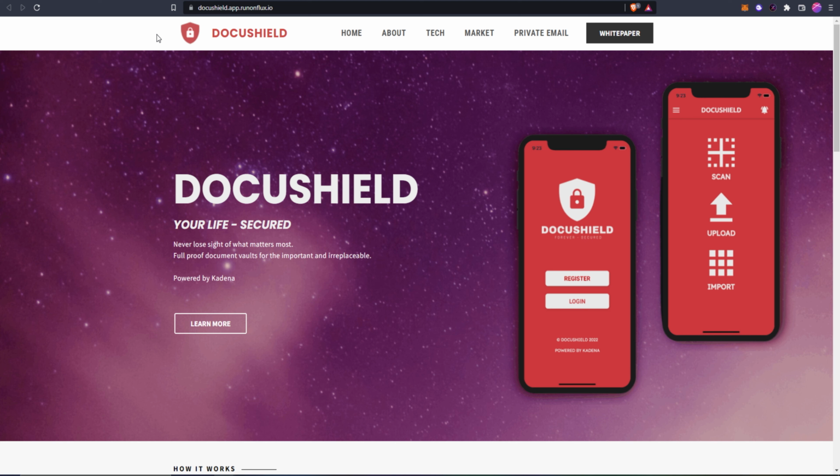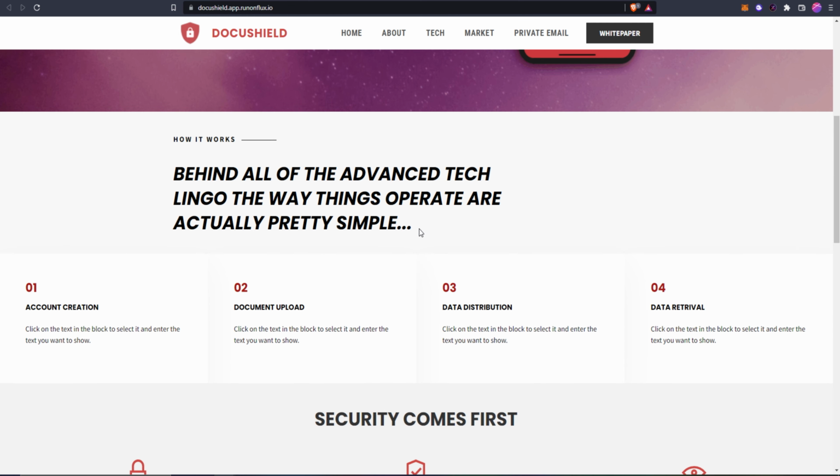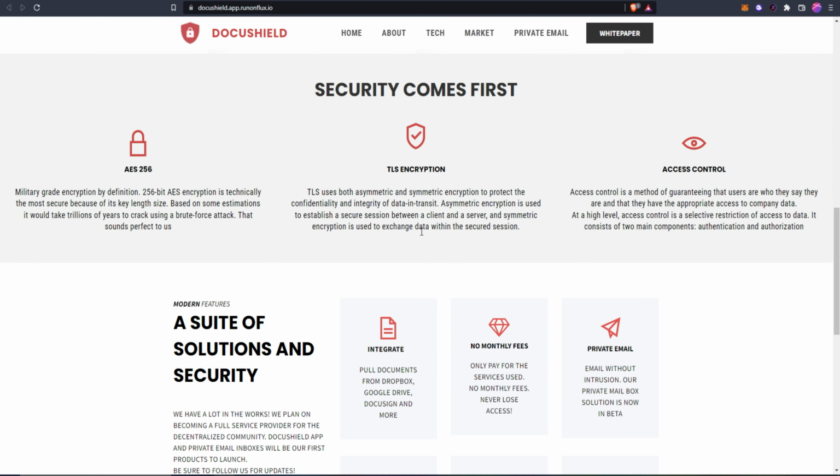All right, so here we are at the website, docushield.app.runonflux.io. So you can see here that they show an application, and this is the application that you're going to be adding your files to, and you'll be able to access your files right through this app on the phone, and that is available on Android, iOS, and on the web. So we're going to go ahead and scroll down here.